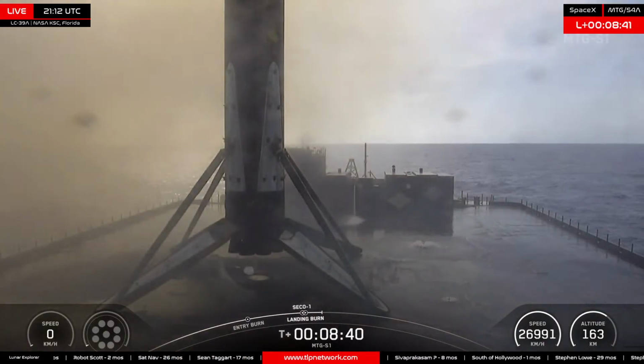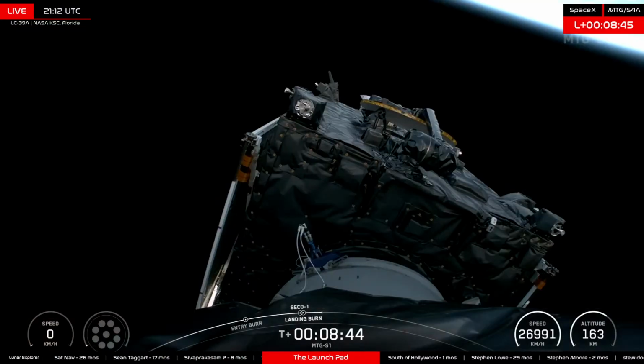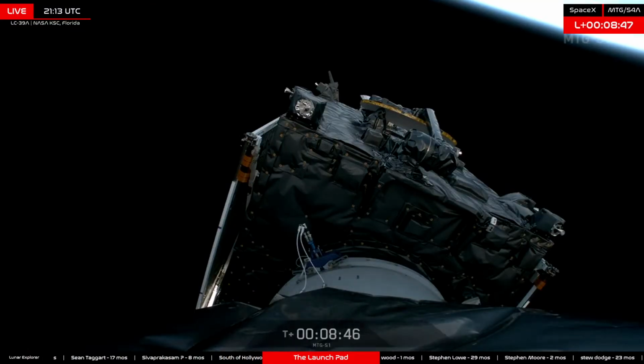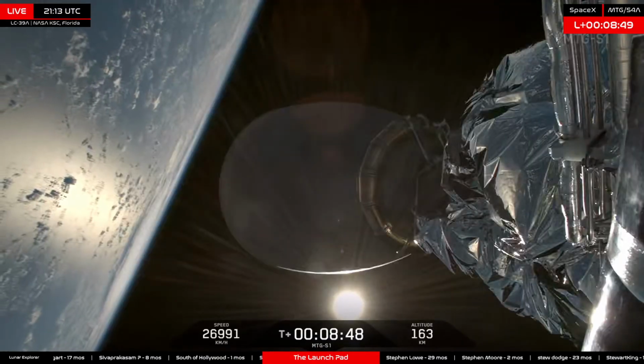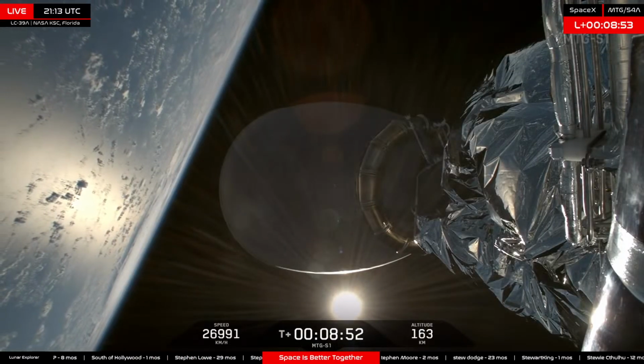As a reminder, this was the 9th launch and landing for this first stage, which previously launched NASA Crew 9, RRT-1, Firefly, Blue Ghost Mission 1, From 2, Sirius XM-10, and 3 Starlink missions. We also heard a call out for nominal orbital insertion.